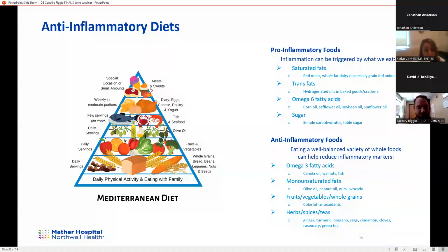Next slide. All right, anti-inflammatory diets. Again, we have this food pyramid for the Mediterranean diet, which is an anti-inflammatory diet that provides excellent guidelines for how to make diet modifications to reduce inflammation in the body. Inflammation can either be positively or negatively affected by the foods we eat. Pro-inflammatory foods, or foods that increase inflammation in the body, include things like saturated fats, which are found in meat, especially red meat, and whole fat dairy products; trans fats, which are found in hydrogenated oils and in packaged baked goods and crackers; omega-6 fatty acids, which are found in oils such as corn oil, soybean oil, safflower oil, and sunflower oil; and sugar and sugar-laden foods. A lot of that processed food, the food in the center of the grocery store, is typically the food that increases inflammation in the body.